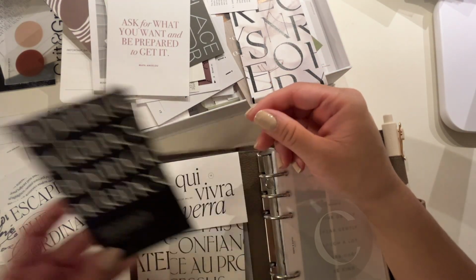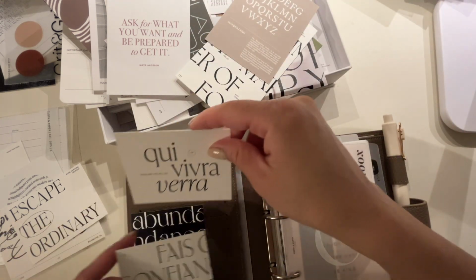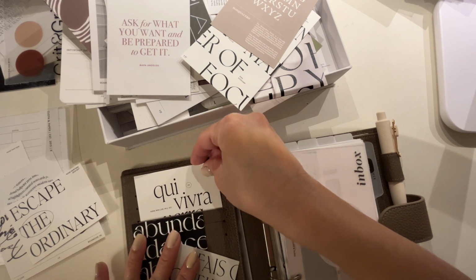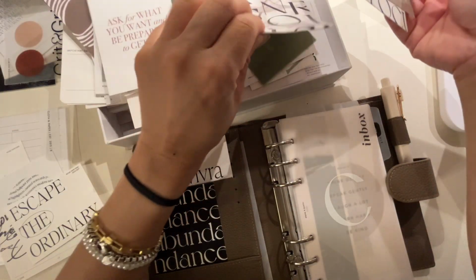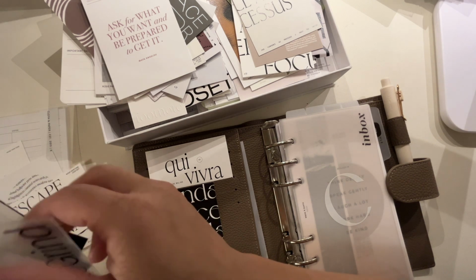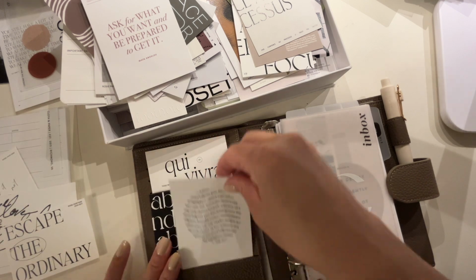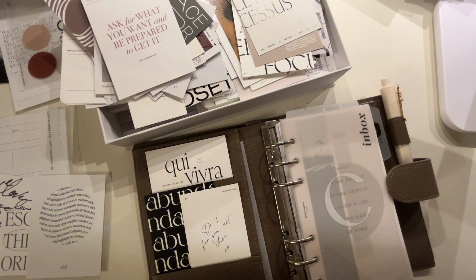So I was actually thinking of abundance as my word, and I feel like this just confirmed it. Take this out, put these in. I might take this out too. I think this is so cute. I don't like that. Simple. And it's nice to play.